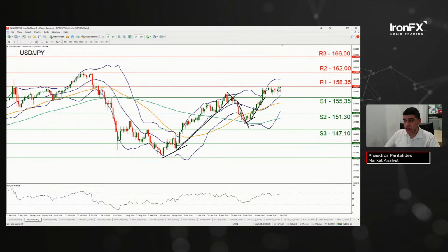You can see that yesterday this was validated. Note the wick, which is touching on R1 at 158.3, retraced lower, but is still moving in an upwards fashion. This makes sense as we've discussed that the dollar has been strengthening over the past day. If you look at the RSI indicator as well, it currently registers a figure of 66, implying a bullish market sentiment. So we would maintain a bullish outlook for the pair as long as it breaks above R1.